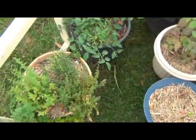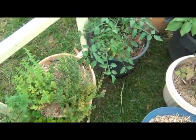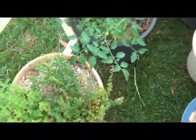Now there's been a few little things happen this week, so I'll show you quickly the things that have happened, and then I'm just going to go through a few of the things that I've found which might be like little tips to benefit people who are also considering growing some food in containers. So let's have a look at what's gone on this week.